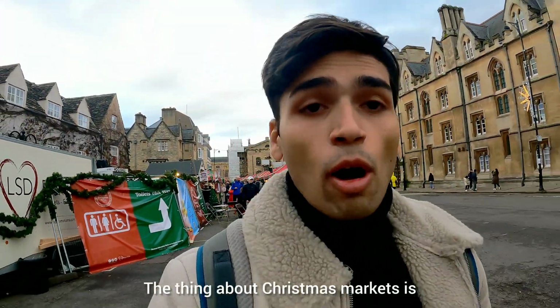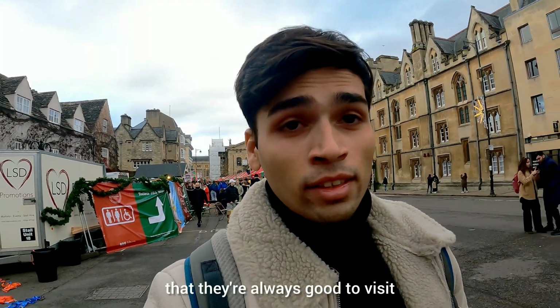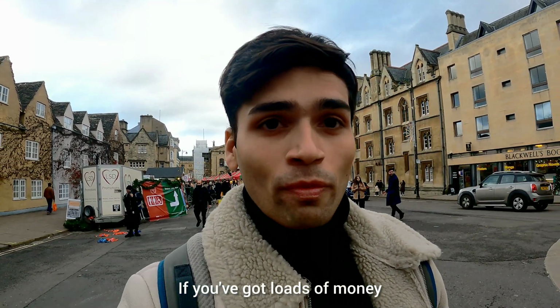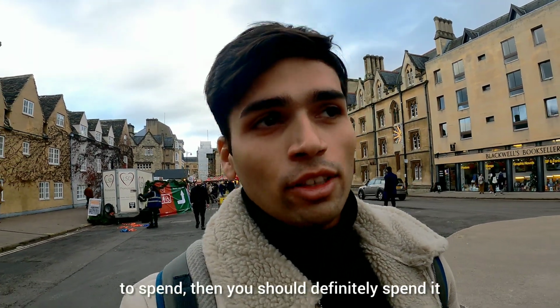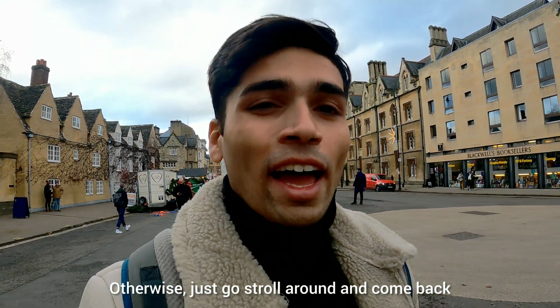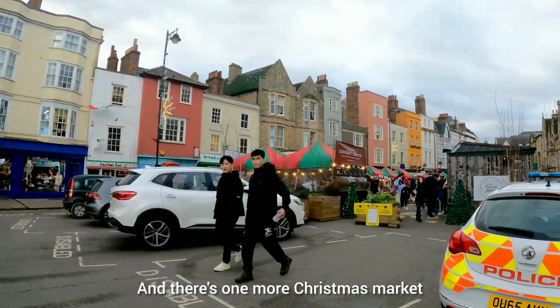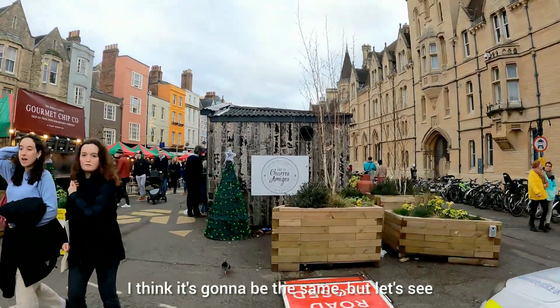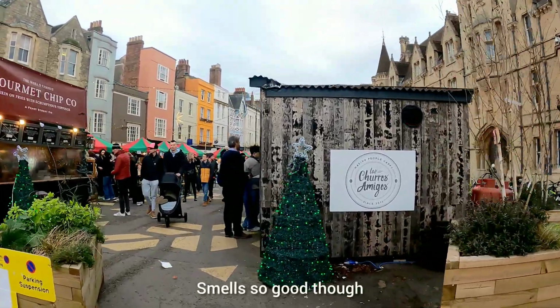The thing about Christmas markets is that they're always good to visit, beautiful to visit, but they're always very expensive. If you have got loads of money to spend, then you should definitely spend, otherwise you just go stroll around and come back. That's it. And there's one more Christmas market. I'm gonna check it out. I think it's gonna be the same, but let's see. Smells so good though.